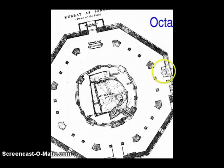And this is going to be facing the east, right over here on this side. But as you can see, it's been carved out. It's a cornerstone. And it's been notched out right here, and it's been notched out right here. Very interesting.